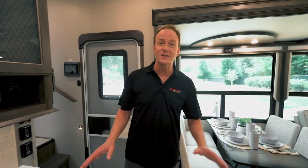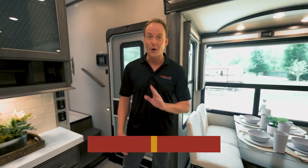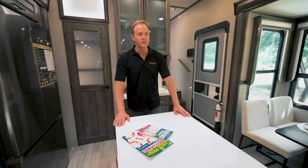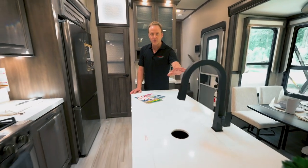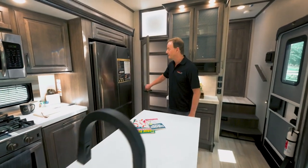So many great features and finishes, but first, do you feel how comfortable and cool it is in here? You will, because it has 3 air conditioners with 3 different zones of climate control. Perfect. Take a look at this island. Beautiful solid surface countertop with a modern feature on the faucet and plenty of storage in the pantry.